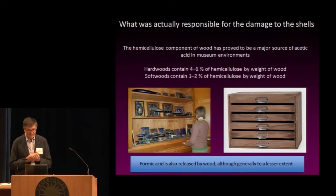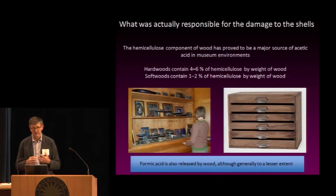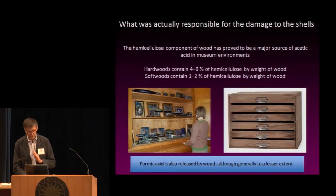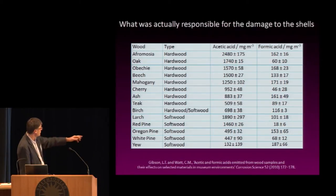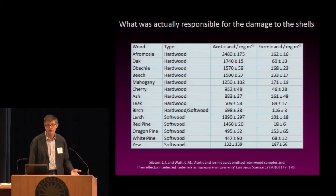And of course, with hindsight, we now know that it is the hemicellulose component of wood that's the source of acetic acid, and that on the whole, hardwoods contain rather more of that than softwoods. But this is not a generalization that's always helpful, because if we look at some recently tabulated data, we can see that while we have very high values for oak here, there are softwoods such as larch down here that have equally high levels of acetic acid released from the wood on breakdown.